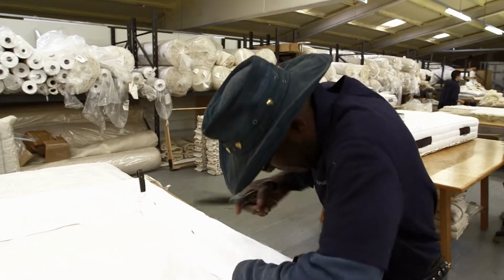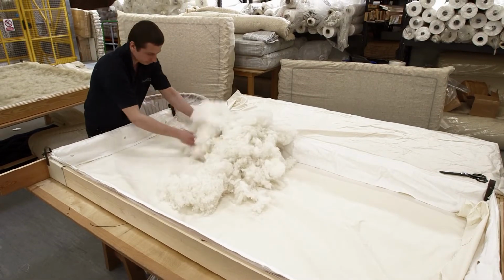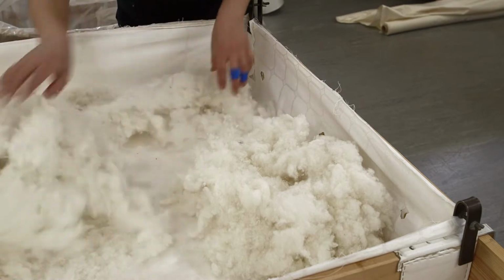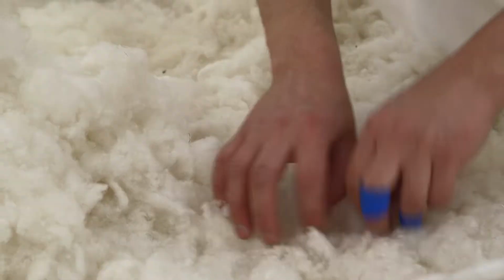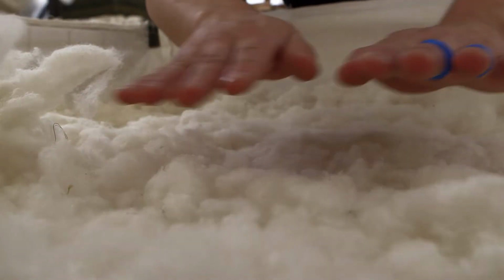Nice. Every mattress has its own blueprint. The first layer is the top on the finished mattress. For a €150,000 bed, it has to be extra soft. And that's only possible with cashmere. And with an impressive 16 kilograms of the precious wool. Total price: €4,800.